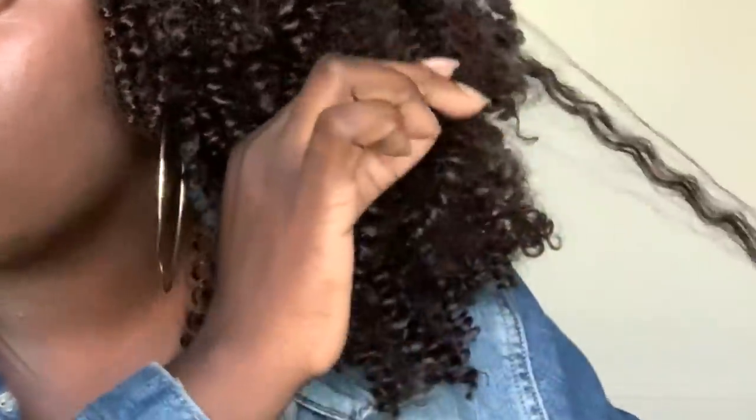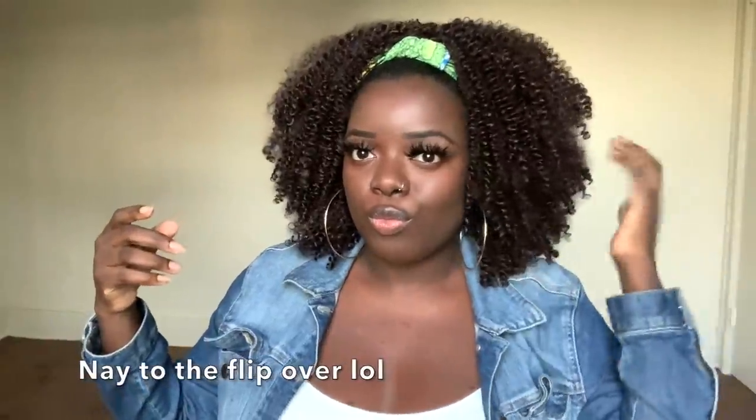Let me see how I wanna style this. I'm just pulling it. Let me see if I wanna flip it over. Y'all, this one is really cute. I really just fluffed it out as much as I wanted, just because I wanted to get this a little bit more even. And I like that it already falls into this nice V shape after fluffing it out. I would definitely cut out some of these fuzzy areas, but I'll probably do that later.